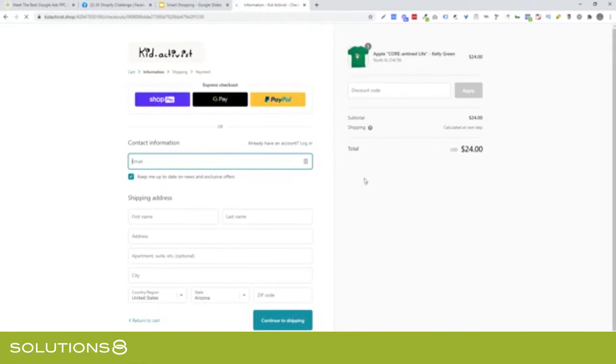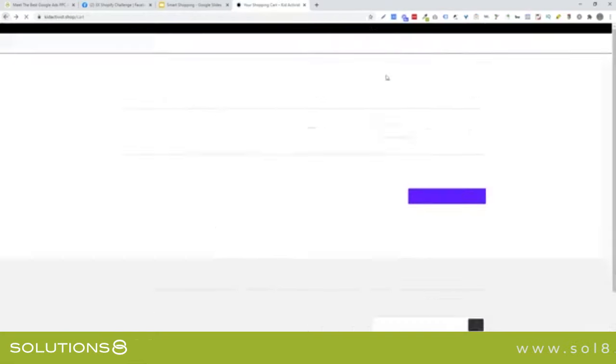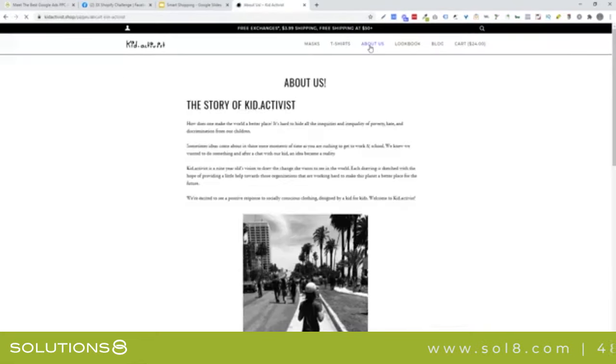Checking out. Express checkout with multiple options. Kill the discount code unless you use it actively. I've noticed that this decreases the number of conversions. We're staying on the same URL, which is great for tracking.